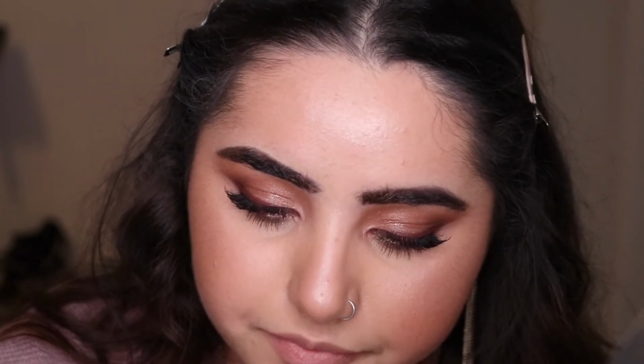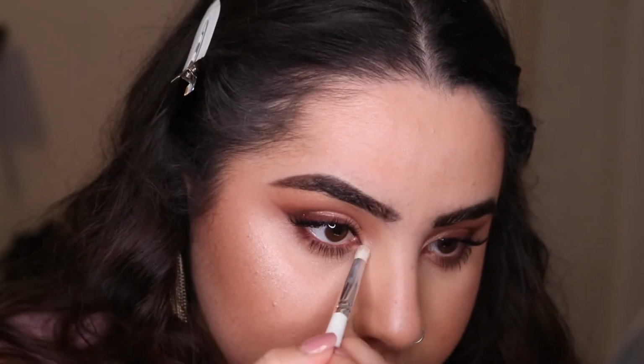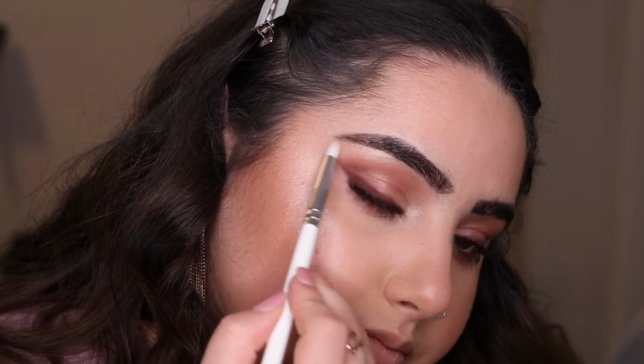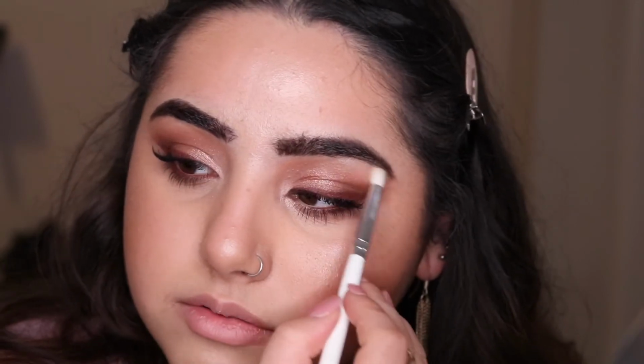I'm just going to also emphasize the inner corner of the eye with this, just under the eyebrow, because of that weird thing that went on with that shade before, where I thought it was a light shade, but then it came out dark on my eyebrow, which is weird. Cute. Oh my god, how beautiful. My desk area is a mess right now.